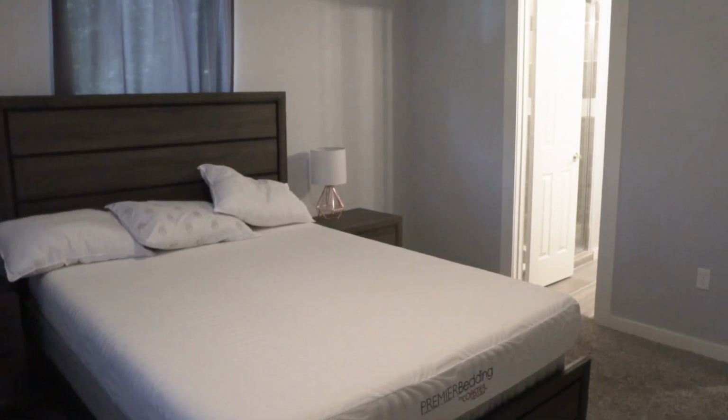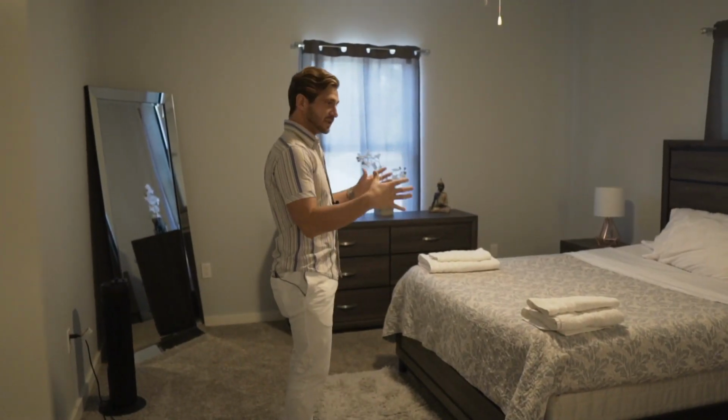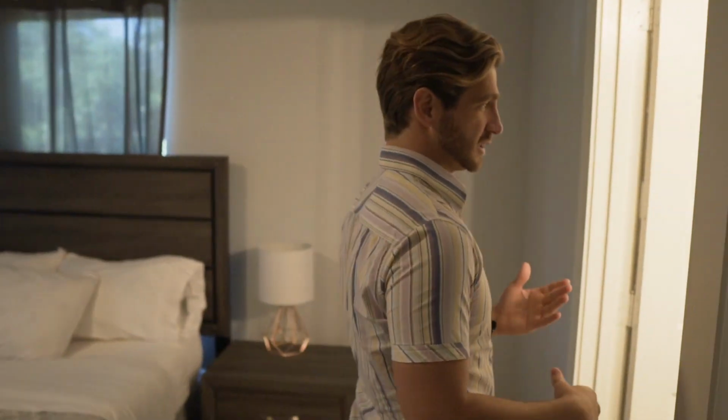So this is the master bedroom. There's a master bedroom downstairs as well, but this is the upstairs master bedroom. You get the single bed, and there used to be a massage table up here, which was super clutch, but someone broke it, and now I'm trying to get Airbnb to pay me for that broken massage table.